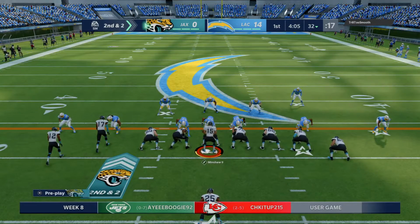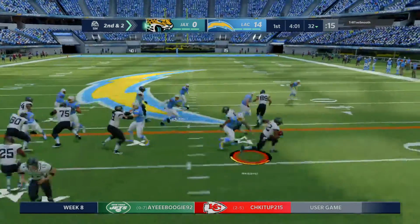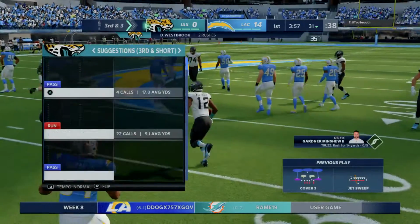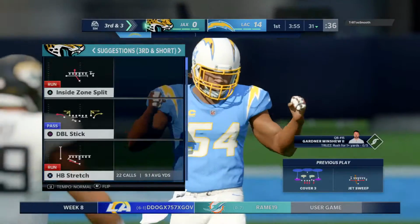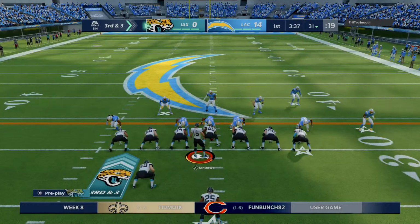It's a gain of 8. Brings up 2nd and 2. On a jet sweep, here's Westbrook. And he will lose yardage here to the 31-yard line. They'll lose a yard on the play, so now they need 3 yards on 3rd down.